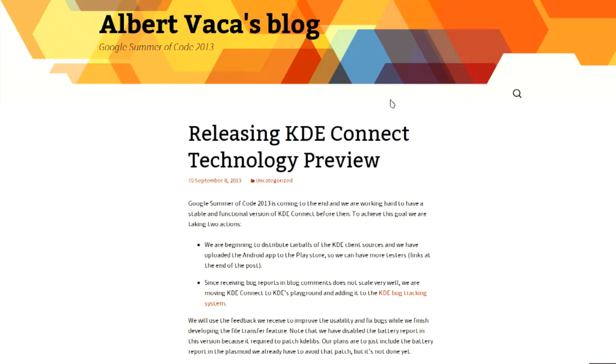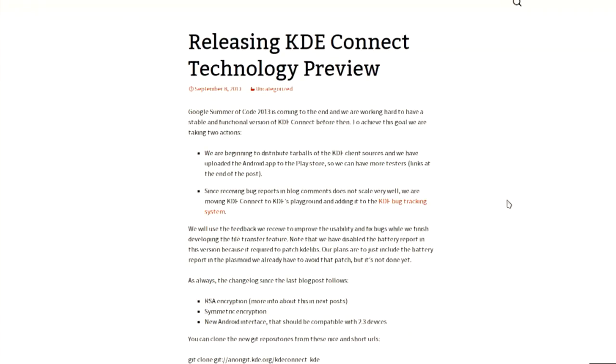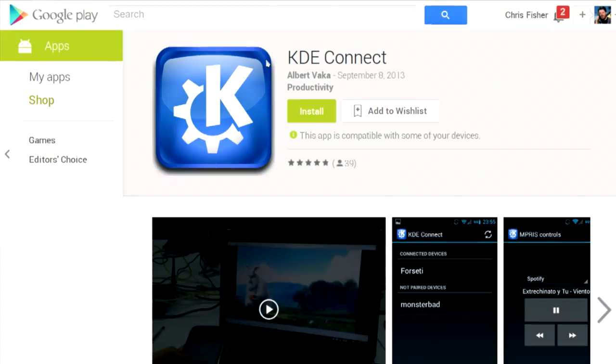Oh, Matt. Speaking of KDE, remember KDE Connect, that technology that allowed your KDE and Android phone to be more in sync with each other? Which is pretty cool. Well, Google Summer of Code 2013 is coming to an end, and they're working hard to get a stable and functional version of KDE Connect before it comes to an end. They're taking two actions. They're beginning to distribute tarballs of the KDE client sources, and they've uploaded the Android app to the Play Store, which is now available. So this requires this Android component.